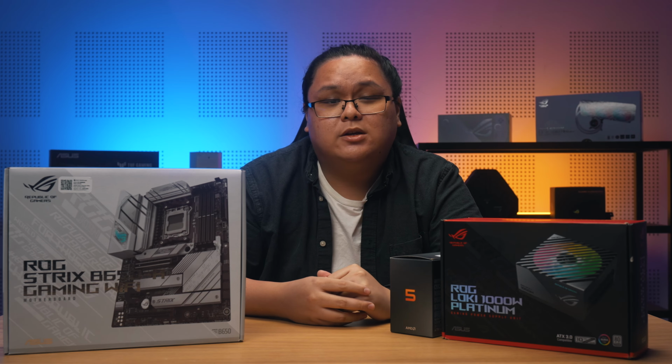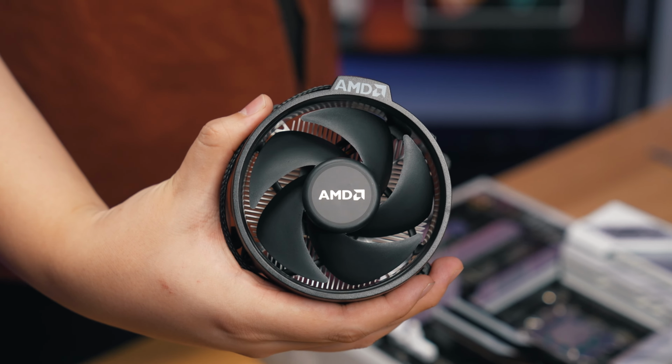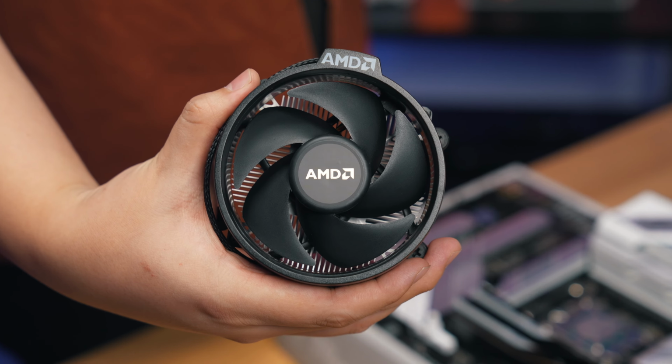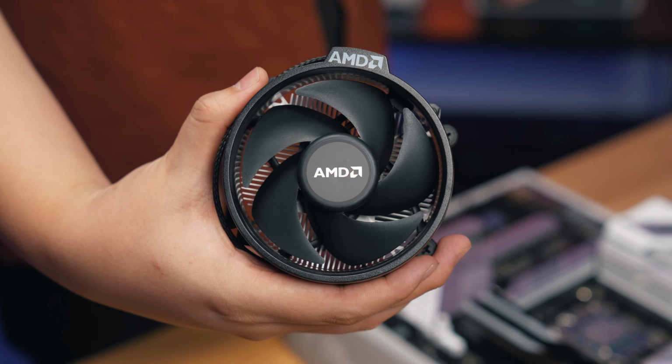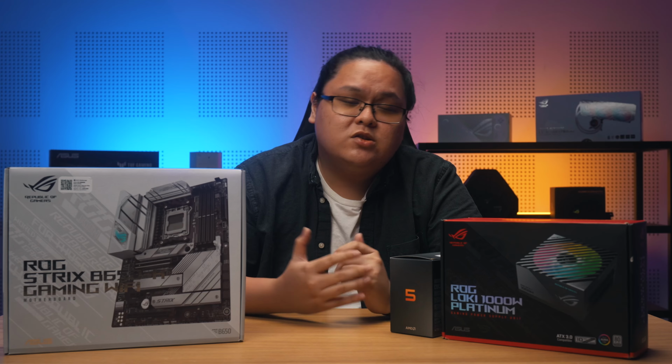Also, you can totally get a cheaper case, with decent budget-friendly MATX cases with fans bundled available for around the 200 ringgit mark. You won't even have to get a CPU cooler, as the 8600G comes with a stock cooler, though it did rise to 88 degrees at times, so you could consider a budget-friendly tower cooler if you can spare it. Just make sure to get some speedy RAM that's at least 6000MHz, as well as a decent PSU that's rated for at least 80 plus bronze.